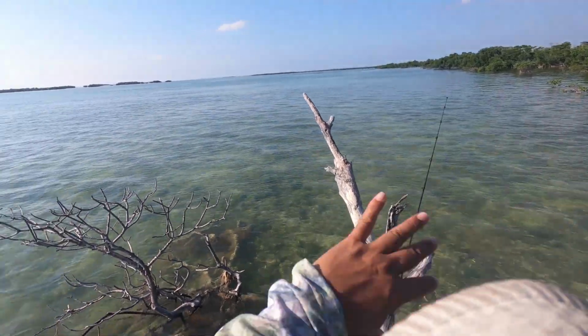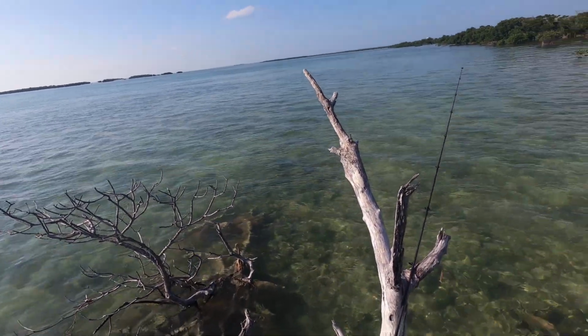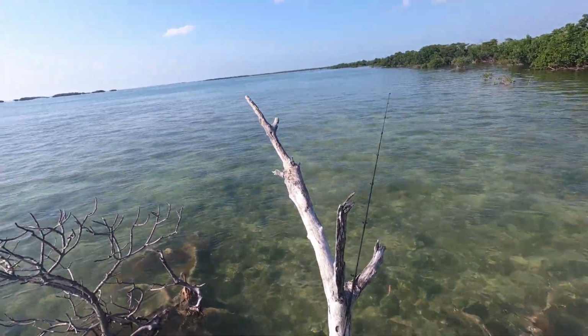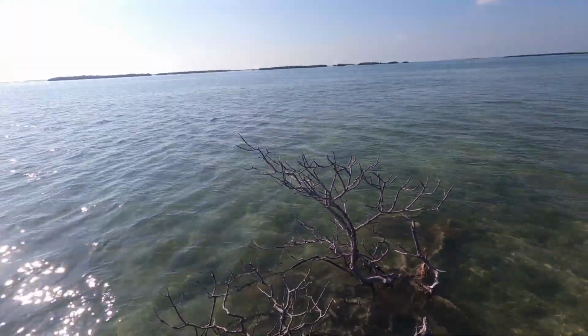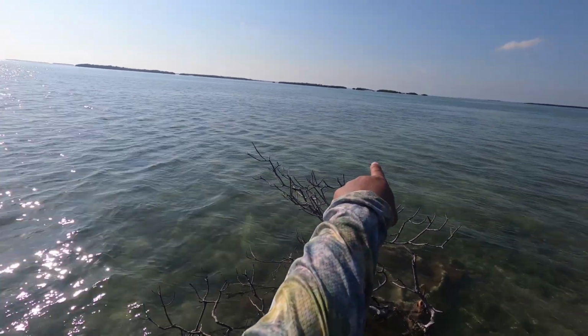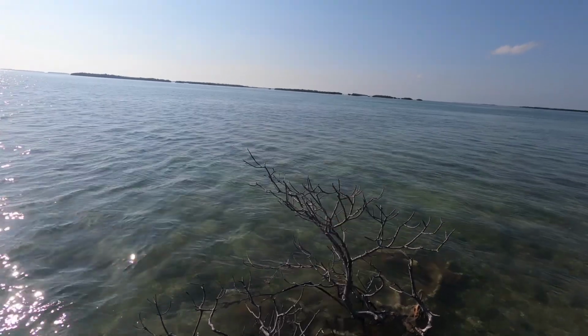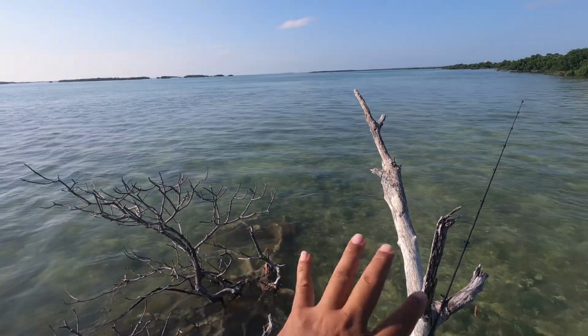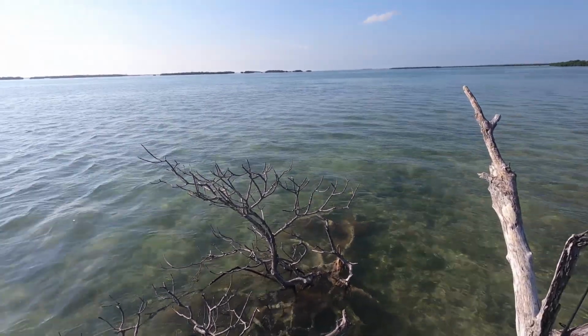So right now they can go anywhere, so it's not so good for me. Plus I can't see them because of how deep the water is, so definitely the wrong time to be coming out here and doing this, but I just wanted to see if it's possible. Yeah, someone's fishing over there. And as we're getting closer to bonefish season, that's what I see for this area: bonefish.